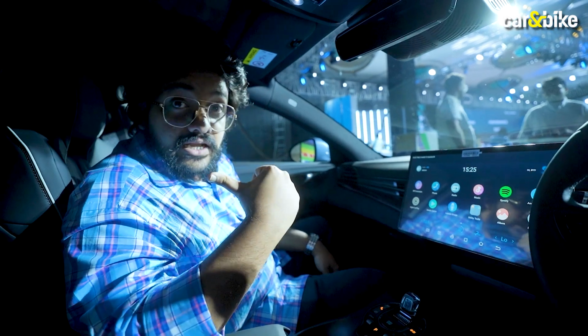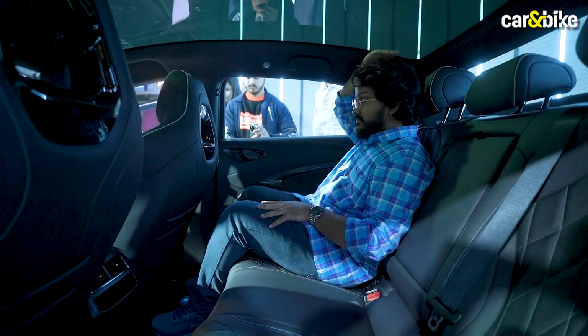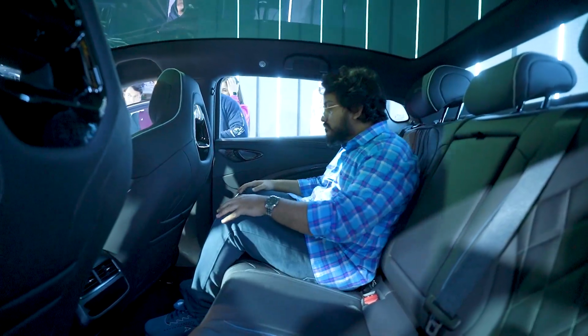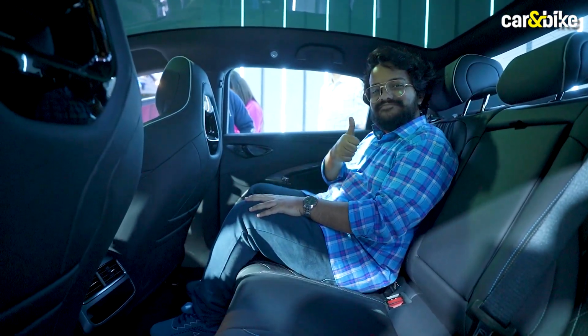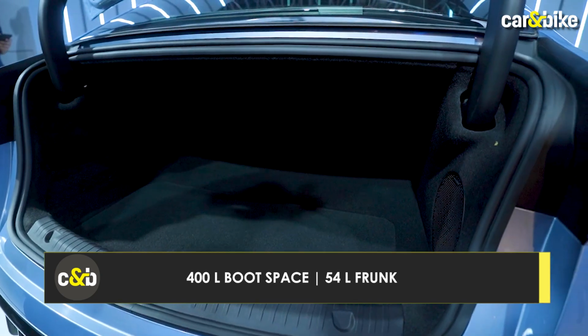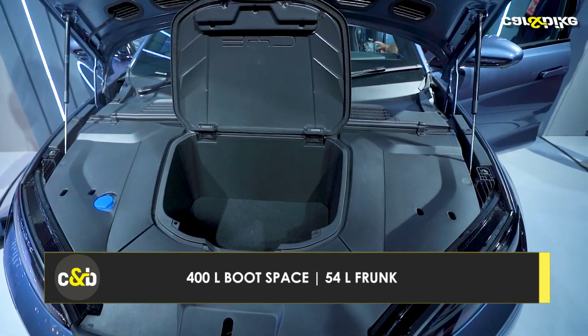And I did get a chance to sit in the back seat, and while I can't comment on how comfortable it is, it seems fairly spacious and will be able to accommodate 3 decent sized adults. The vehicle also has a 400-litre boot and a 53-litre trunk.